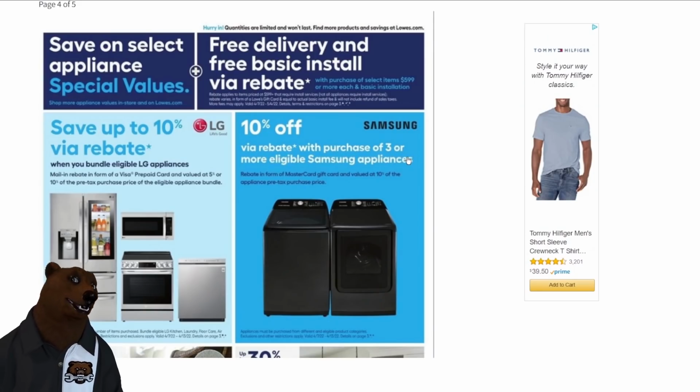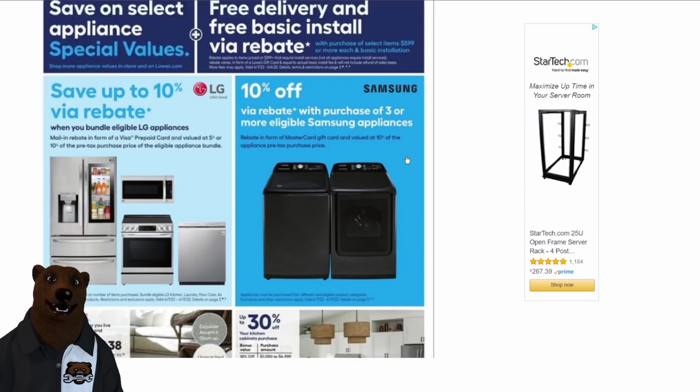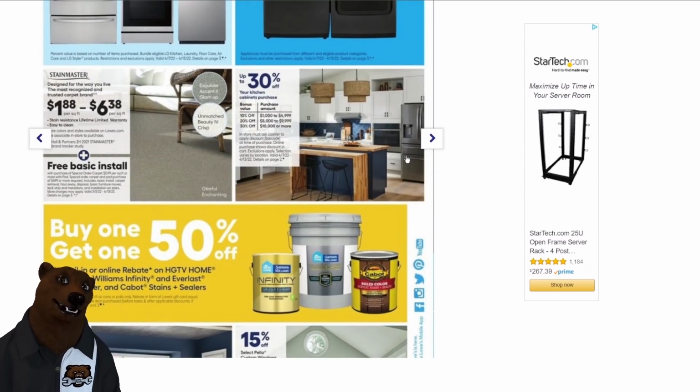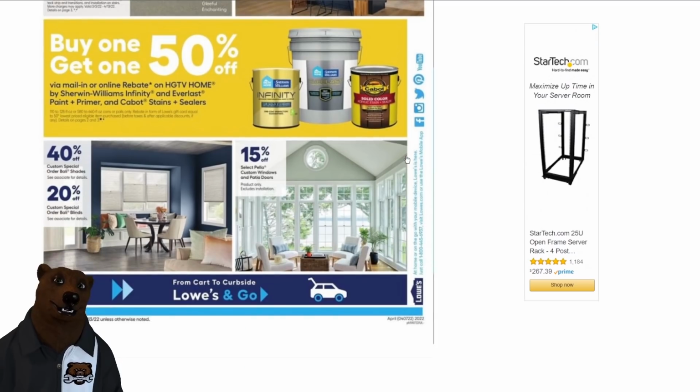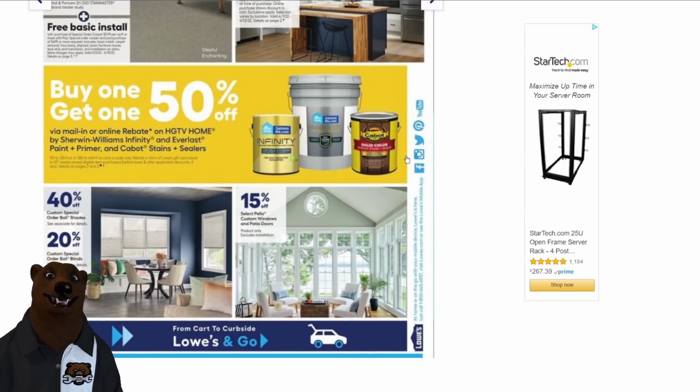We got, as I said, appliances. We got appliances 10% off of LG via rebate, 10% off of Samsung via rebate. We got some Stainmaster. We got some other stuff, yada, yada. We got, of course, more paint and whatnot. And that's it. That's it for the flyer.